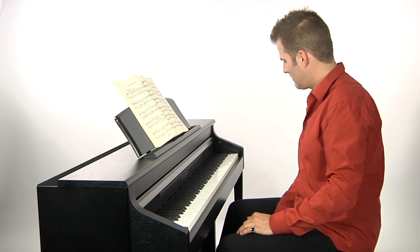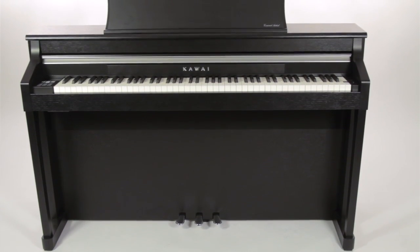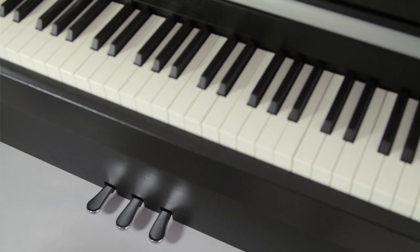The KAWAI CA95 is available in two premium wood finishes and has been crafted not only to sound exquisite but also to look stunning, be it in the living room at home or in larger rooms.